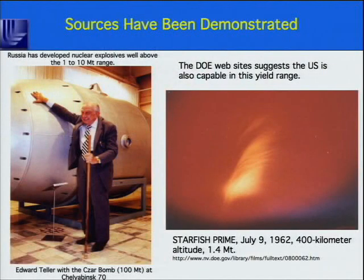Now, at this point, it's illegal for me to say, and Steve and Rob, what yield weapons we have in the stockpile. It's against the law. We'll be put in jail and never let out. However, there is nothing to stop me from saying the Russians have developed things that this was their Tsar bomb, the 100 megaton one that they tested at the 50, 60 megaton level back in the 60s. There's Edward Teller sort of petting it at Chelyabinsk 70. And this is the 1.4 megaton Starfish Prime event over Johnson Island that the US did.